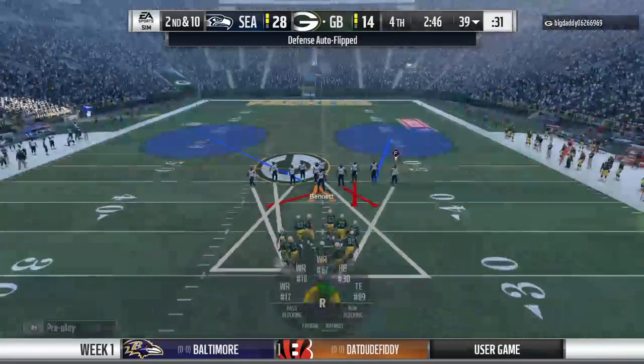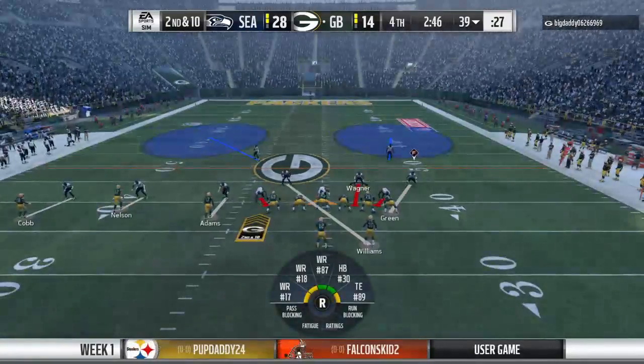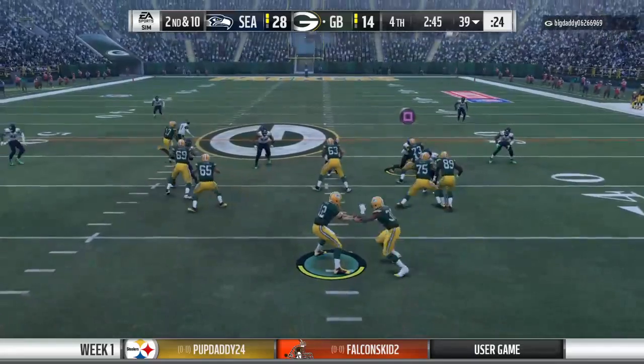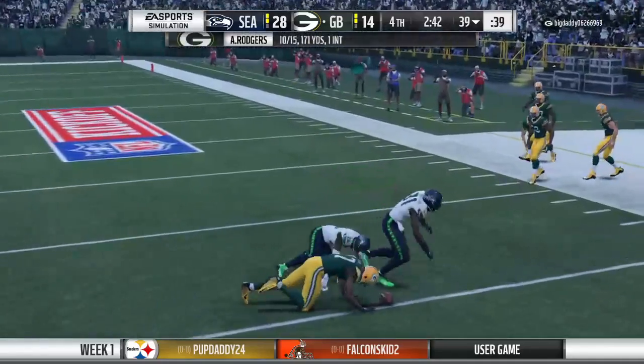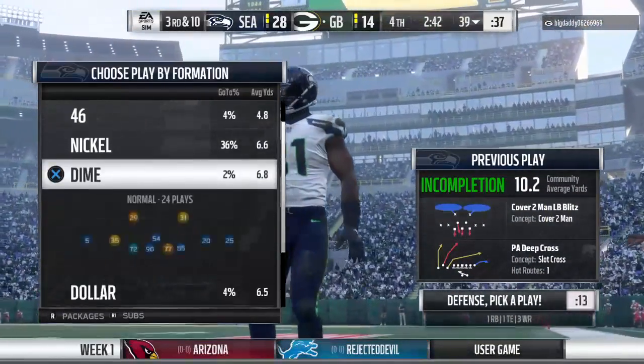So the incomplete pass brings up second down. Now a play fake. Rodgers. And incomplete there. A nice hit. Jars the ball free and brings up third down.